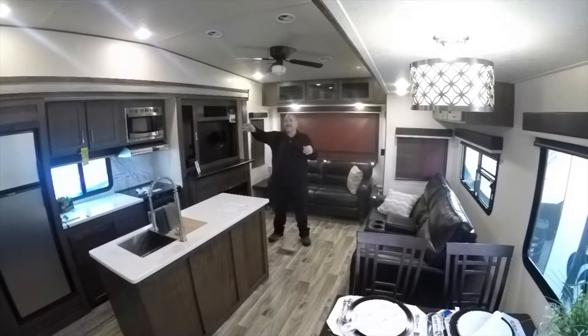Also has a very nice size dresser. I mean, it's a real dresser, for lack of a better word. Most of the trailers you see have small storage units where you can't really bring a whole bunch of stuff, but this one's got a real nice dresser up there. Mirror mounted behind the door for getting ready as well, so you can take a look at yourself, make sure you're looking perfect. Bath and a half in this guy.